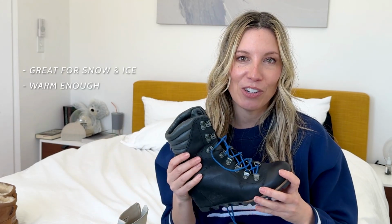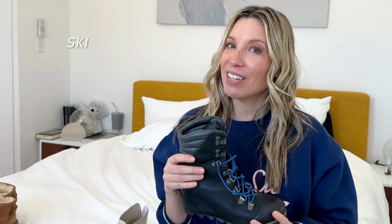We're just gonna call these heeled Sorels. They are not the most stylish shoe that I own. But here's the thing, they're great in snow and ice, they're warm enough, and because there's a heel situation, I feel a little bit fancy, and so this is what I'm gonna call ski town fancy.